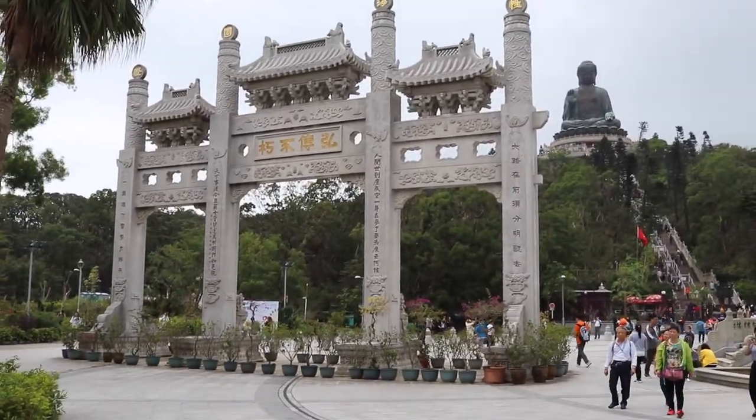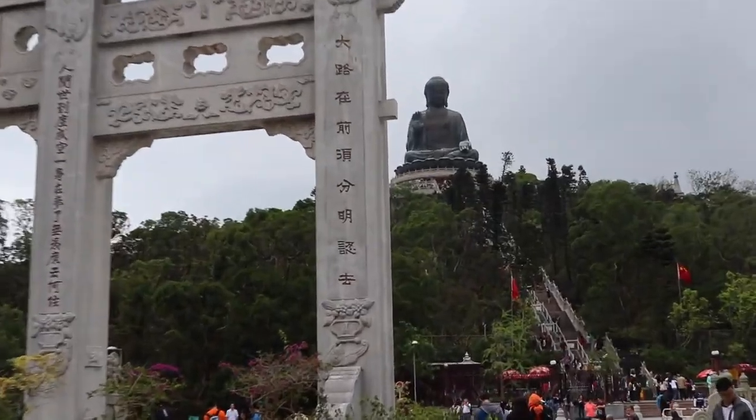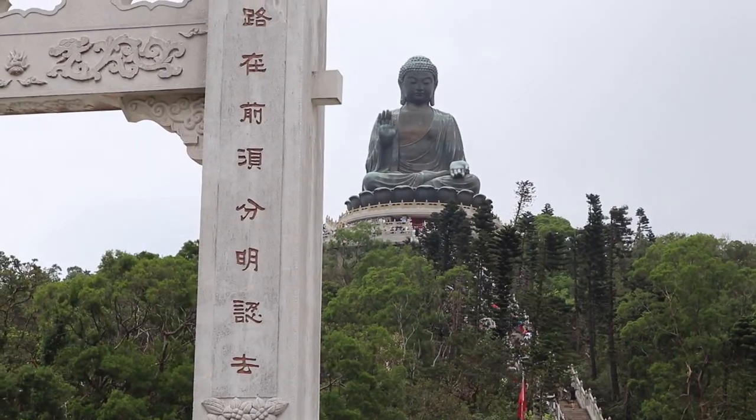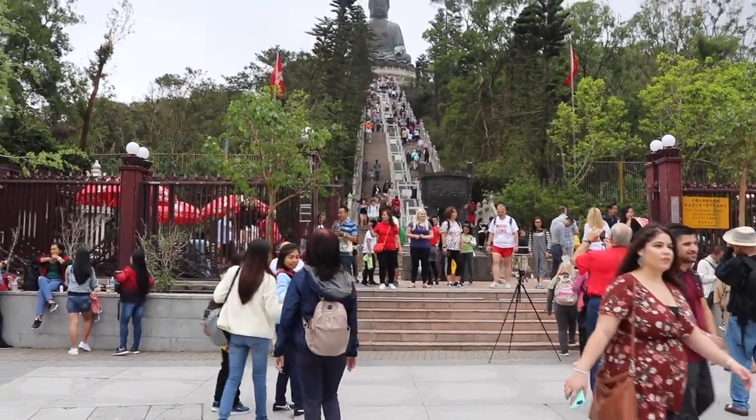So, a lot of incense burning here. Now the fun part. We're gonna go through this gate real quick. And then, we're gonna head up the 200 and some stairs. Let's start the hike up to the top. I actually see some of my Holland America cruise people here, which is very cool.